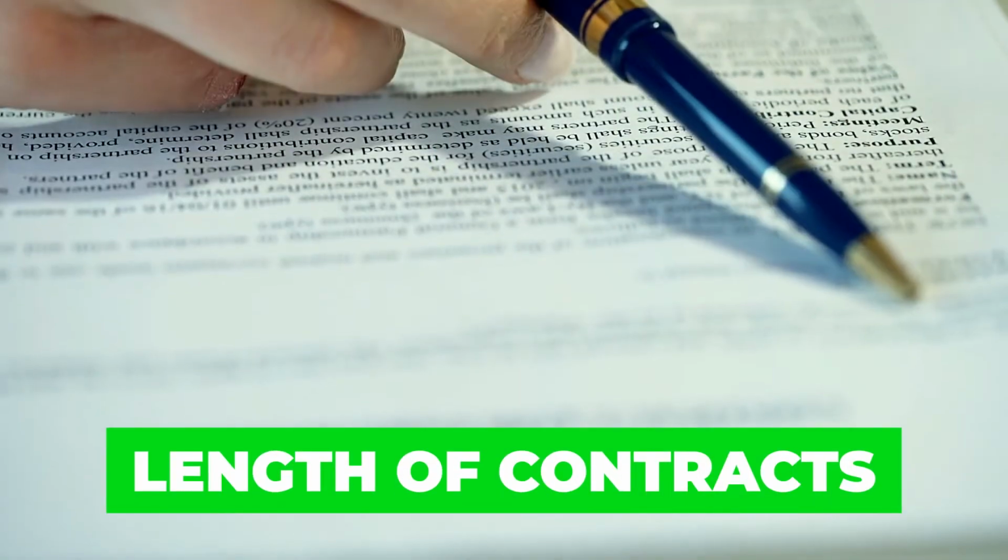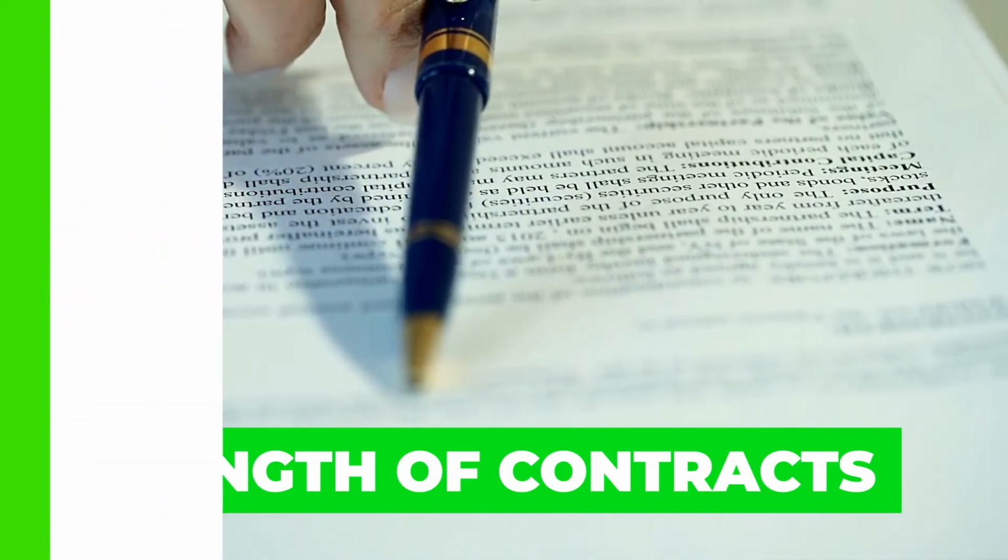Fourth, length of the contracts. Some providers offer short-term monthly contracts, while others might lock you in for a longer period of time. What happens if you no longer need that virtual address? Could be 6 months, could be a year. You may not want to be locked into the contract for that long.